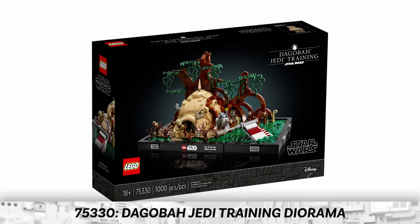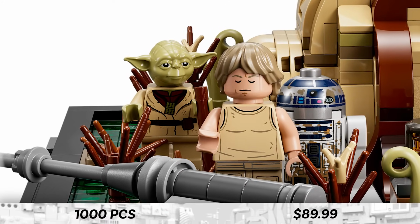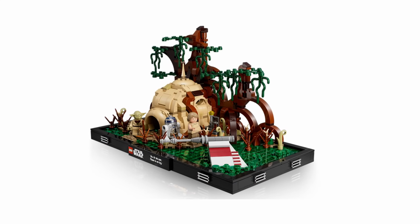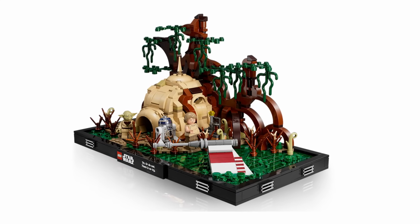Cracking our top 5 is the Yoda's Hut diorama, including Yoda, Luke Skywalker from Dagobah, and a muddied up R2-D2 that does also have a back print. It has the X-Wing wing built into the set. That's all you get of the X-Wing. I do wish there was a bit more of it there, but I think it's plenty.